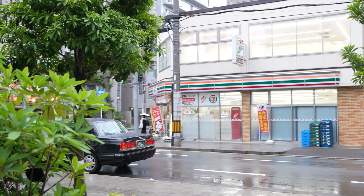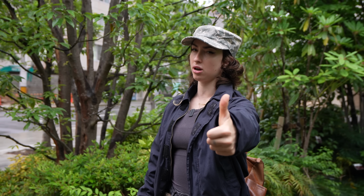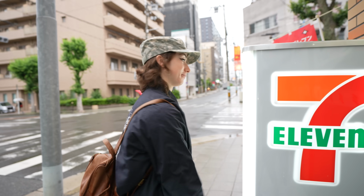Today we are in beautiful sunny Osaka, Japan to visit the world famous 7-Eleven of Japan! Actually, how world famous it is, I don't know. You tell me if you know about it. I heard about it in a video where they said the food was way better than in America, and you can eat inside. So let's go check it out.